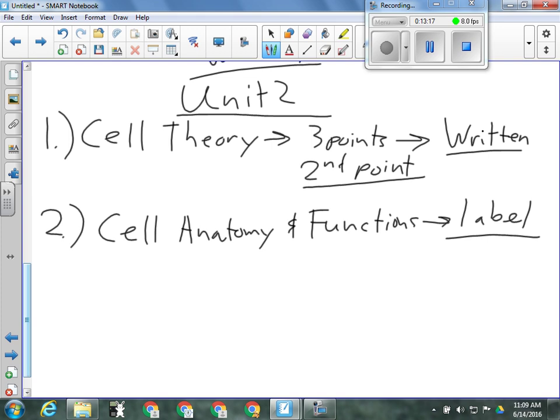So you've got to be able to label, or it could be a multiple choice question that asks, instead of what is structure number 4, something like, what would happen to a cell if structure 4 were absent? In other words, what does structure 4 do? Things like that, so that you have to know the functions as well.